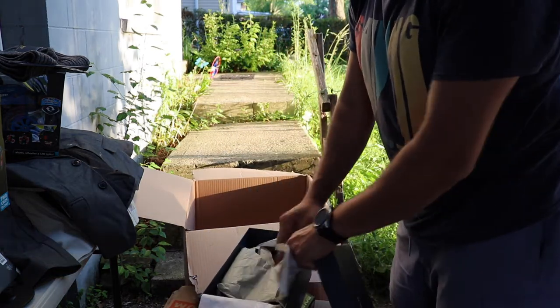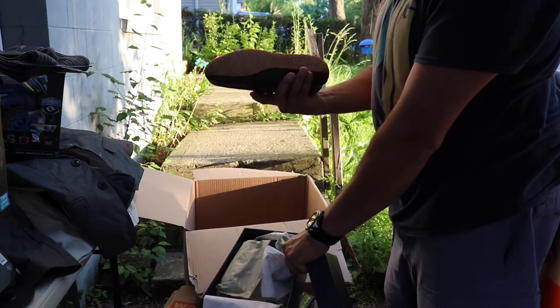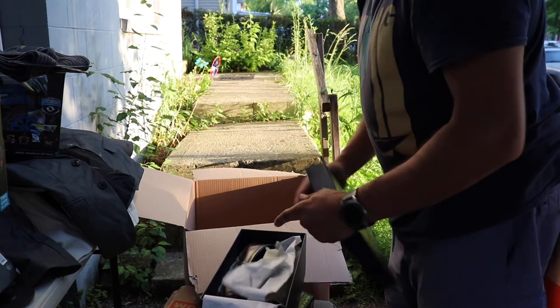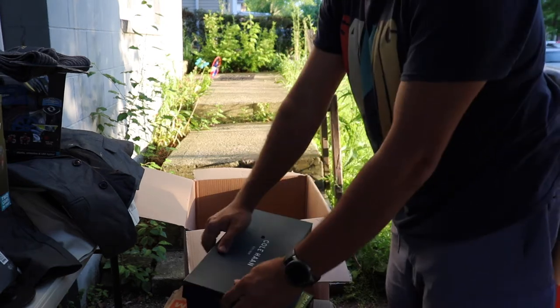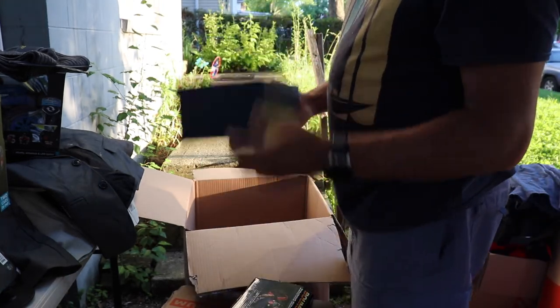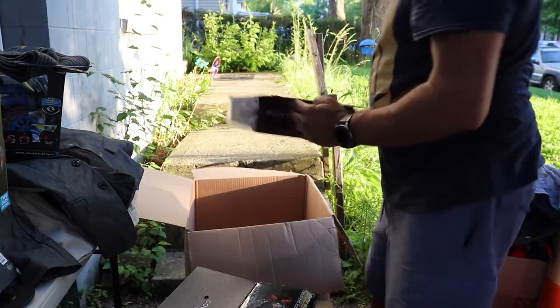Other shoes. Oh, it's the same kind. CH Colham. These probably are brand new. Same size, 7. Okay, I think this is the last.